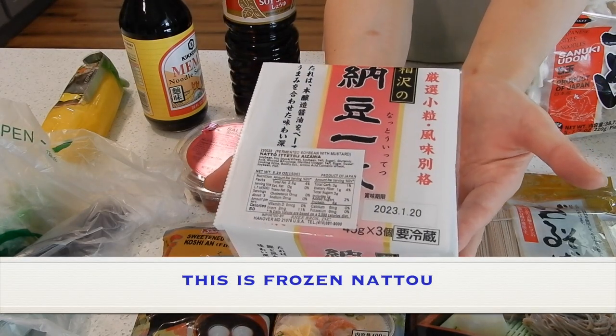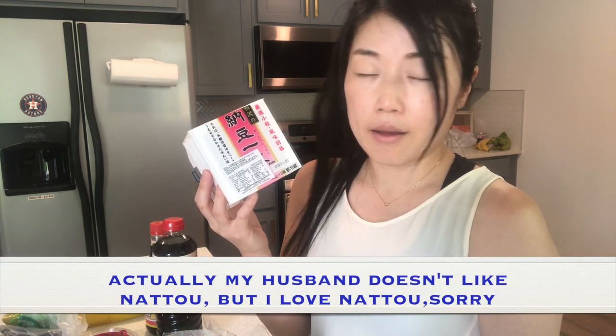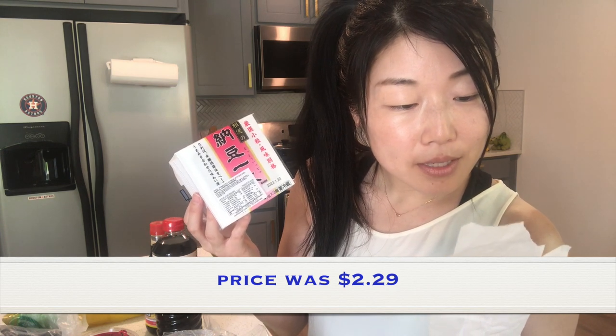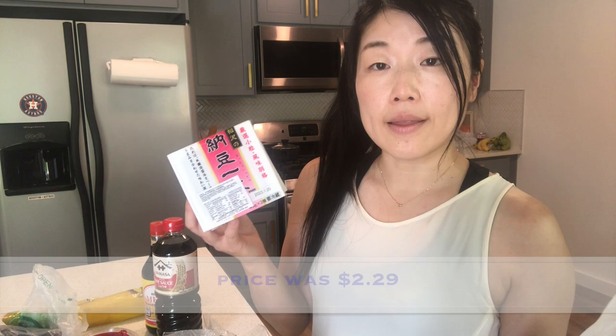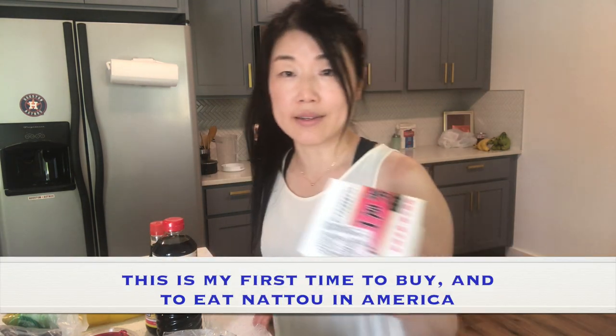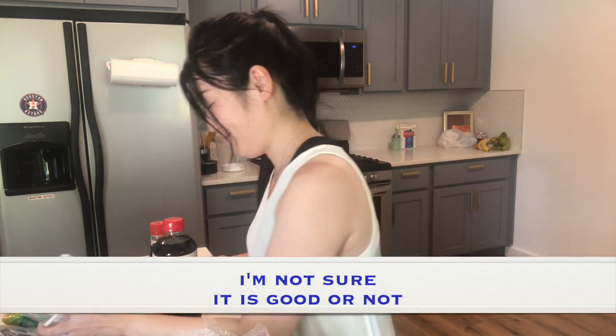Next, oh. This is natto, frozen natto, right? Actually, my husband doesn't like natto, but I love natto, so sorry, my husband. And the price was $2.29, almost $3, like that. Yeah, and it's 3 packs. This is the first time for me, so I just want to try it. I'm not sure what it tastes like, if it is good or not. And then next.